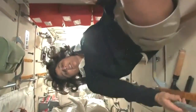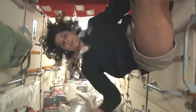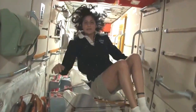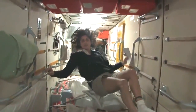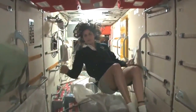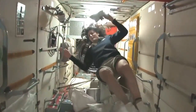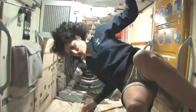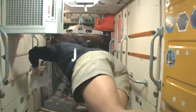This is the FGB, and what's cool about this module is that it is actually the very first piece of the space station that came up, in 1998. The space station has been manned for about 12 years now, but it's been up in space for about 14 years. And this was the very first. It is like the Russians' PMM. It has a lot of storage, as you can see.